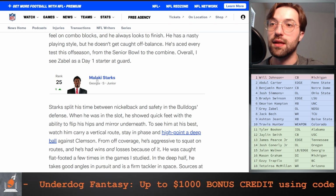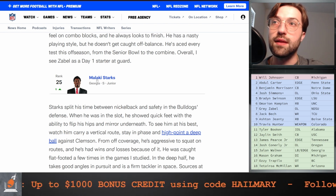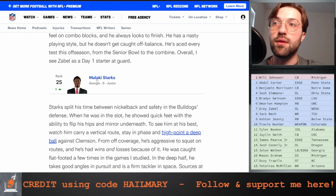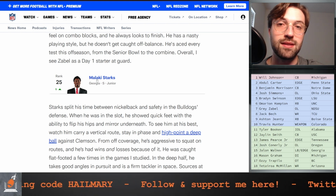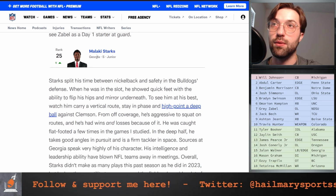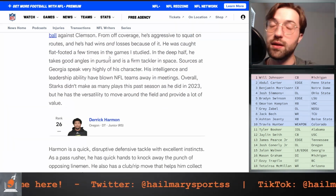I saw him in 2023 versus Isaiah Bond. Did not do well in the slot. And then you see this year versus Golden, you don't see him do well in the slot. But the moment you put him in space as a deep safety, he ends up thriving. And I do think he's going to, especially in the right system, be unbelievably solid. And he's going to be a really good starter.